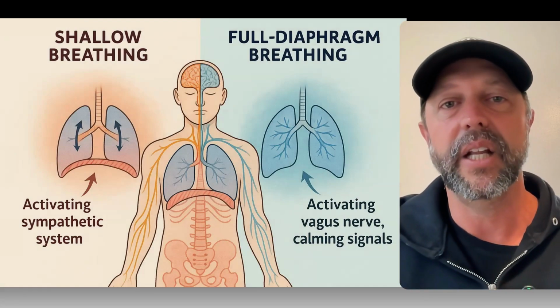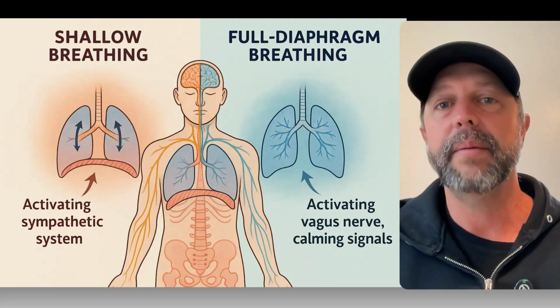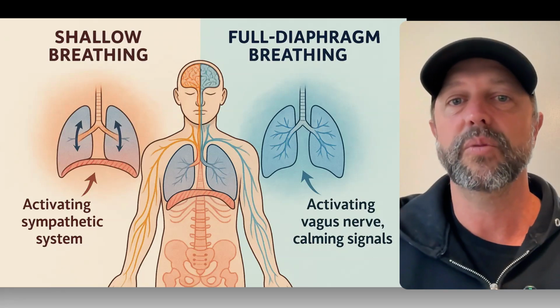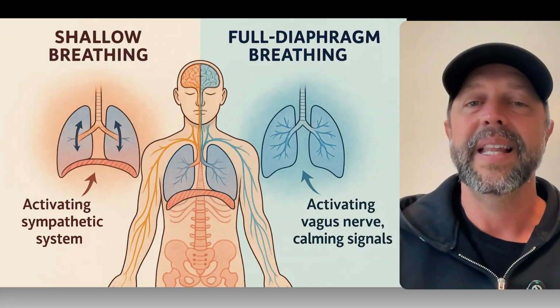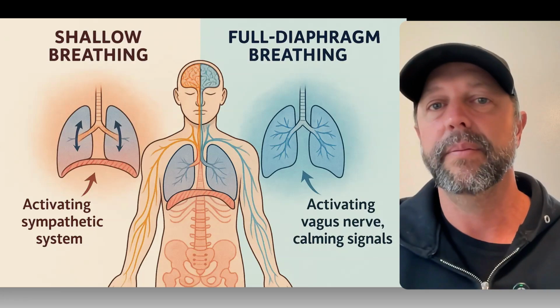This is where structure and perception get tied in. Your respiratory drive is mostly regulated by CO2, not oxygen. CO2 tells your brain to breathe, but if you're constantly in a low CO2 state because of shallow breathing, your brain may become hypersensitive to even small CO2 increases. That leads to anxiety, air hunger, and dysfunctional breathing.